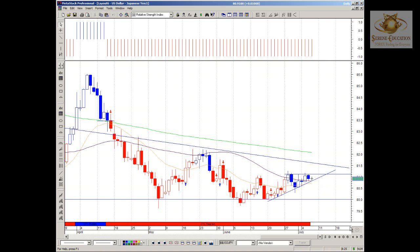So a lot of news out today, which is going to see a lot of skittishness in the volatility in the markets. So if you're not in a trade, I would suggest not to trade until Monday, until we get a definite clear signal as to what's occurring on the market.